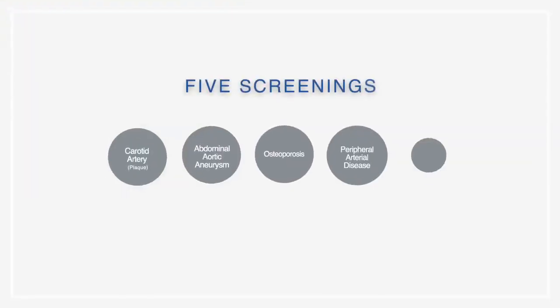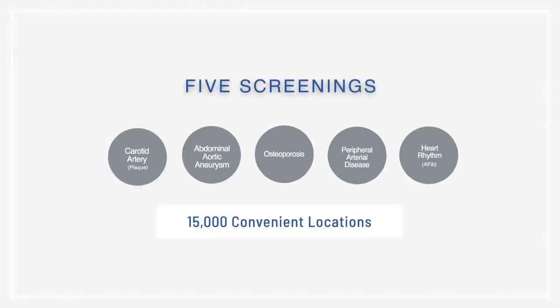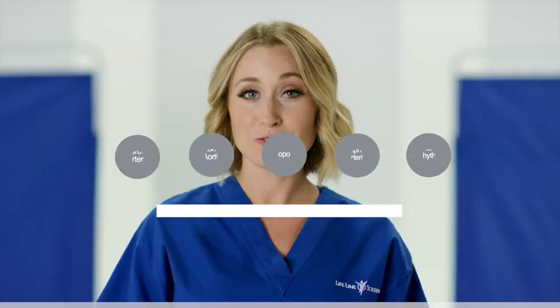If we detect anything that requires urgent attention, we will notify you immediately so you can contact your physician for follow-up. Screenings are simple, non-invasive, painless, and we have convenient locations throughout the United States. And of course, screenings provide peace of mind or early detection.